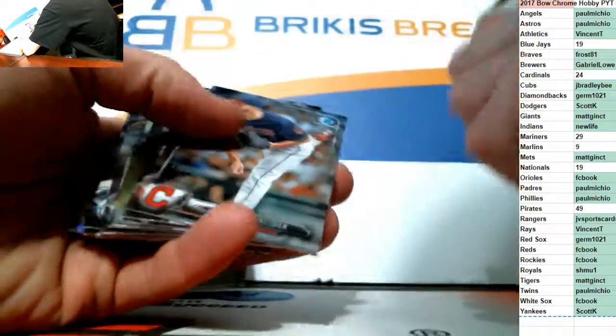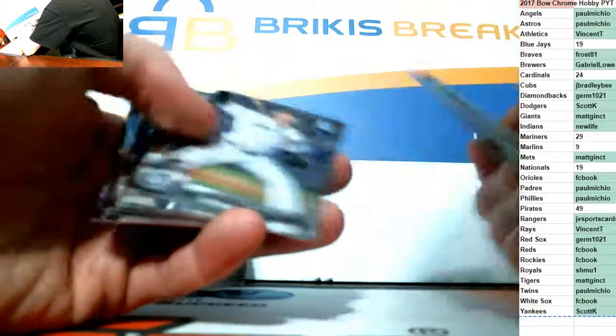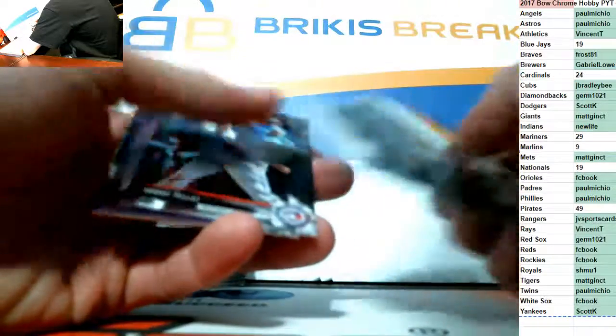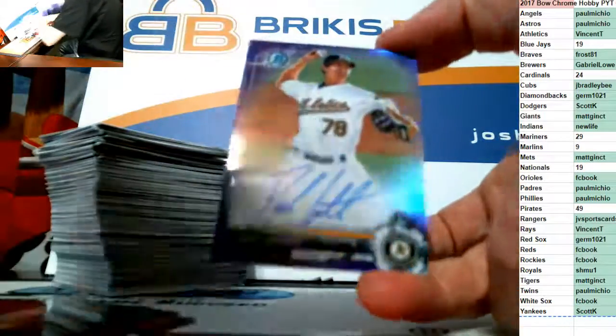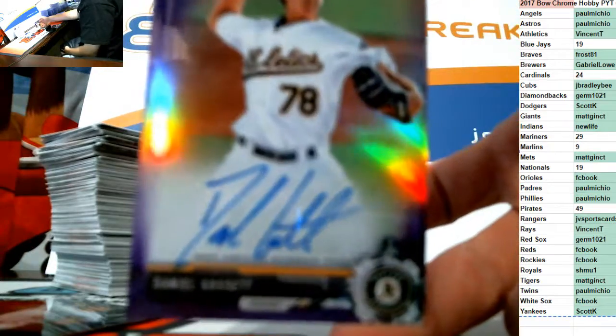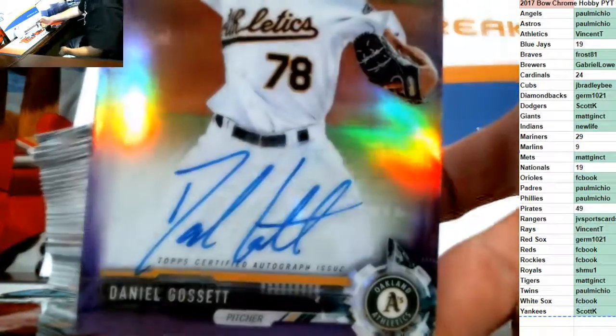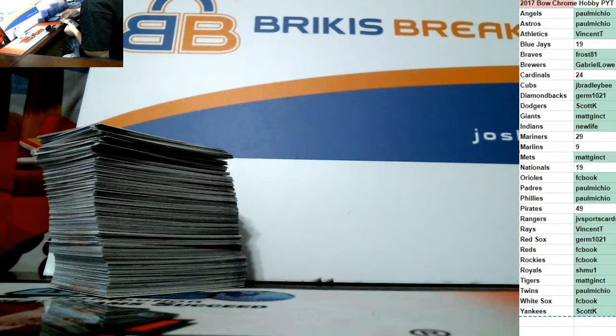Rushing the Rays. Tatis for the Padres now. Blue chrome out of 150. Another color auto. This one's for the A's. Vincent again. Daniel Gossett. Purple. Vincent is absolutely crushing this case. Daniel Gossett, purple chrome out of 250, Oakland A's.